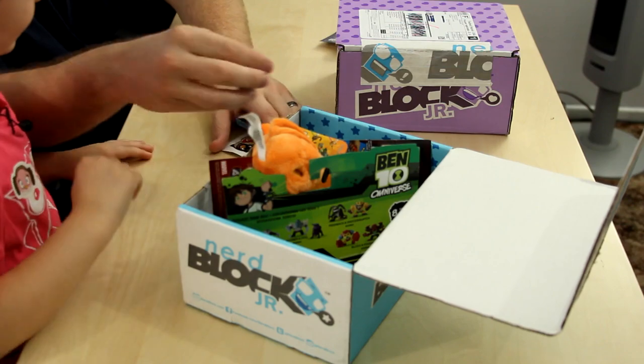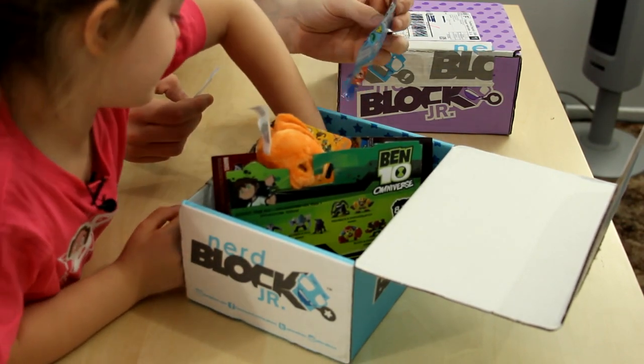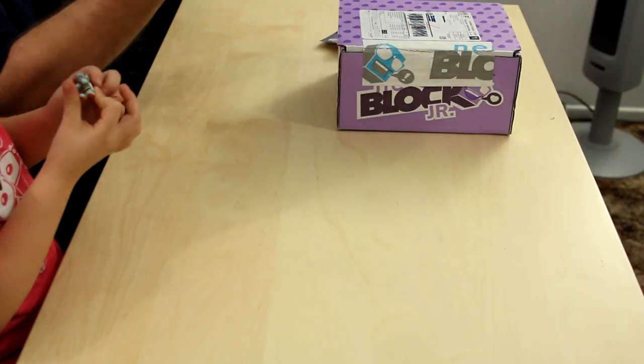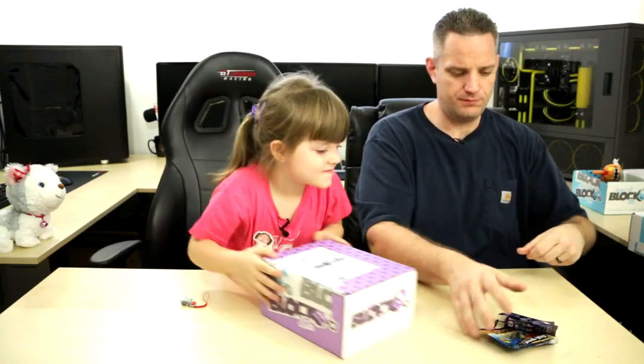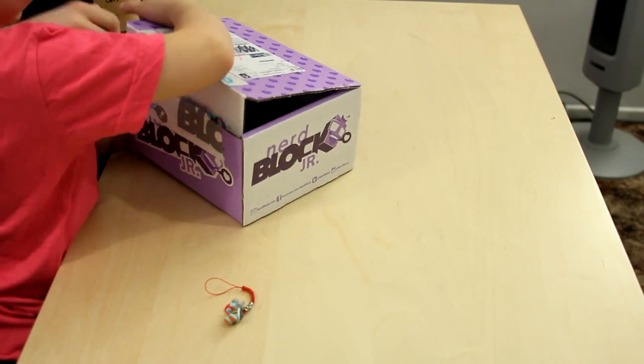Okay. So as you can see, the boy one had quite a bit in it this month, huh? I'm gonna hold this out. All right. Like it. There's a lot of boy stuff this month. All right, get into that girl one. Go. Go. I can't even get this open. There you go.